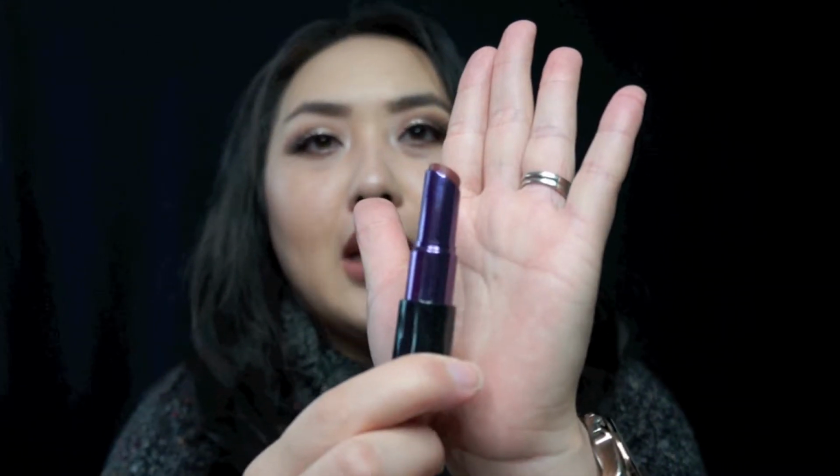It's a lipstick by Urban Decay, and I probably got this for like $11 or something when they had it on sale. But it's more of a brown mauve color. I'm really horrible at describing colors, so please just look at it and you could probably describe it yourself. But it's just so pretty.